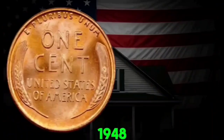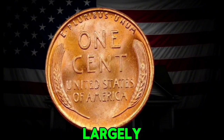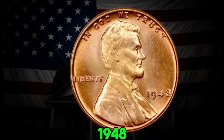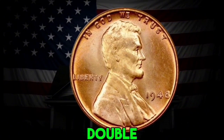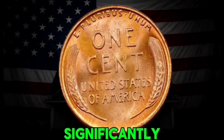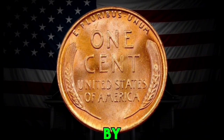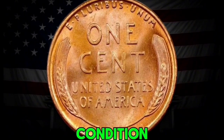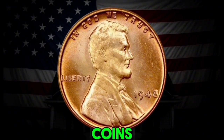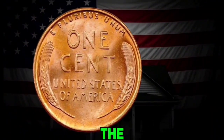Collectors often look for 1948 wheat pennies in various conditions, from circulated to uncirculated. The value of a coin largely depends on its condition, rarity, and whether it has any unique mint errors or variations. Some 1948 wheat pennies have noticeable die errors like double dies, repunched mint marks, or off-center strikes. These errors are relatively rare, but significantly increase a coin's value. Spotting these requires a trained eye or magnification tools used by professional numismatists. Coins in circulated condition may only fetch a few cents to a few dollars, depending on wear and clarity. However, coins in mint state, particularly those graded MS-65 or higher, can command much more in the collector's market.